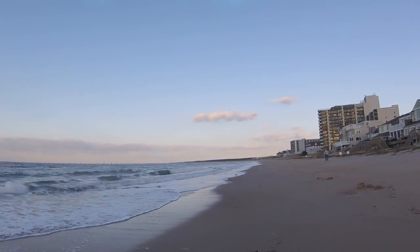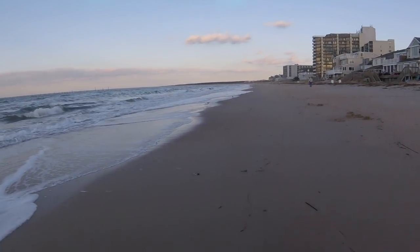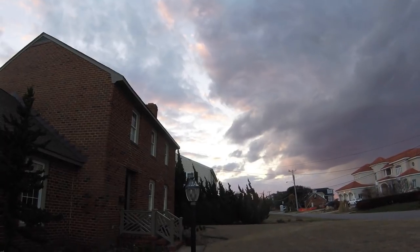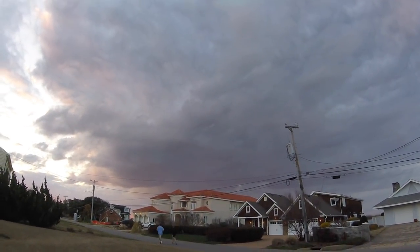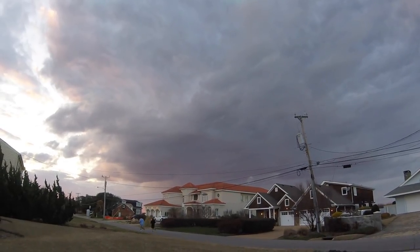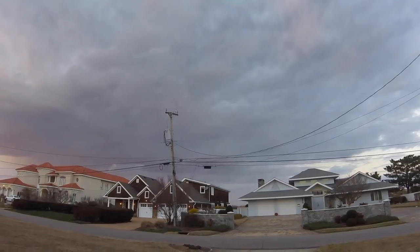The sun is setting, it's getting chilly. We got about 2 blocks to go, I think. I guess that's what we got coming. Another storm. Not nearly as bad as the one we just had, but according to the forecast, it's on its way.